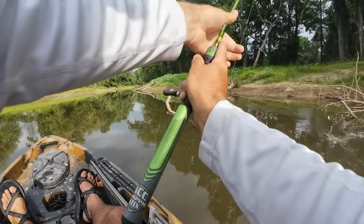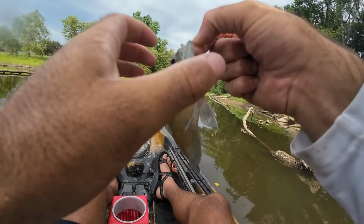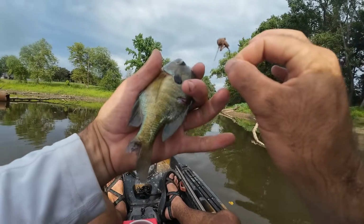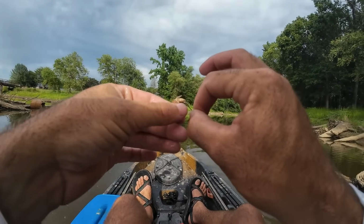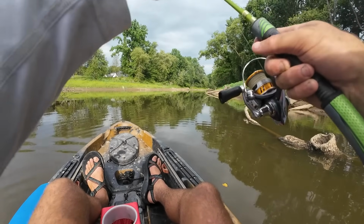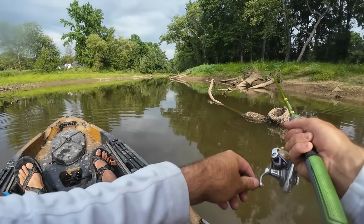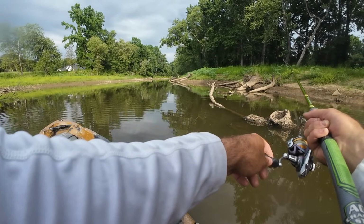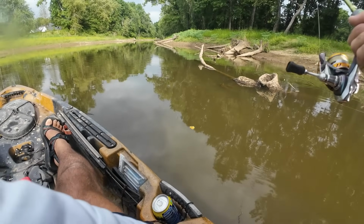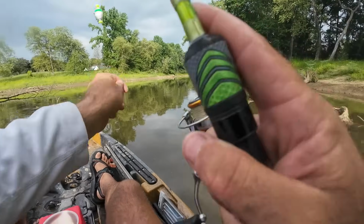Got him that time. Man, I missed like five in a row. I missed five of these guys in a row, easy. They're stealing my crickets. I got that cricket back. They about to start getting thrown in the cooler and getting scaled, getting their heads cut off, getting fried up whole. That's what they're about to start getting. They are in there thick. I just can't get the hook in them. And they keep stealing my bait.